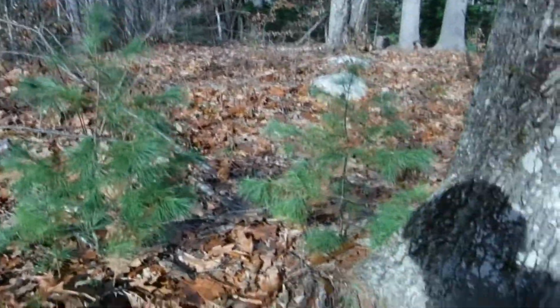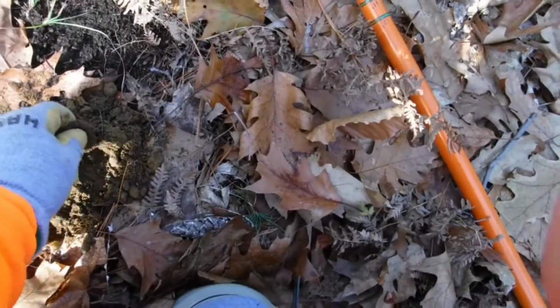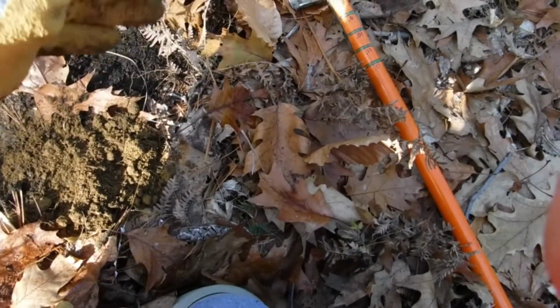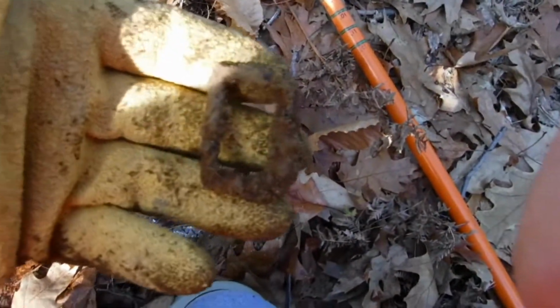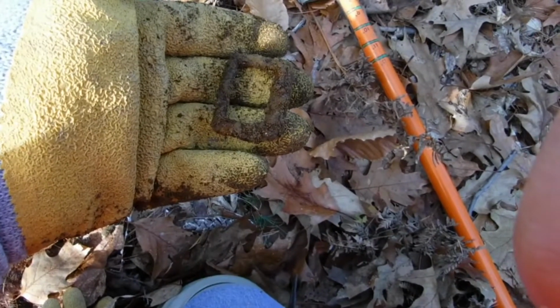Okay, Steve went that way. I got a 42-38 here. And I got a nice iron buckle. Looks pretty old. Otherwise than that, I got a couple of shotgun shells, and that's about it.